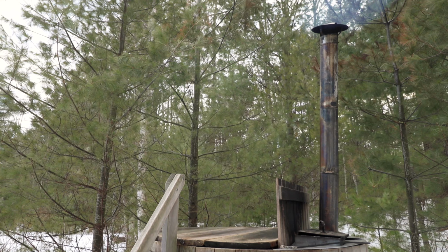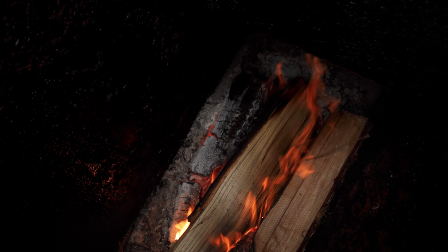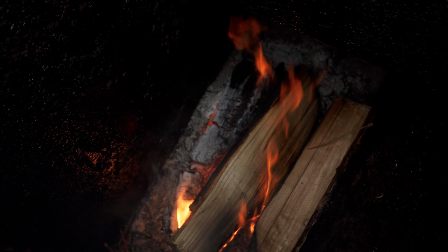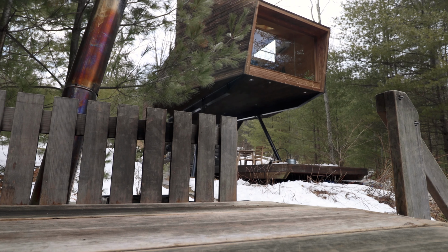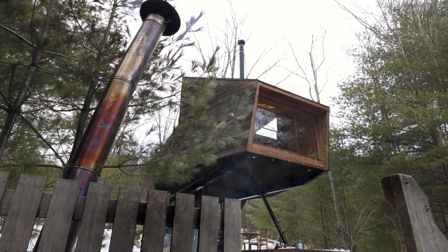And that is because this hot tub, you have to start a fire. And it takes a few hours, but it really warms up the water. It's definitely a truly authentic experience. And this is the view you can have from your hot tub with the beautiful treehouse towering in the background.